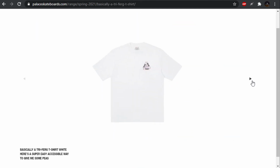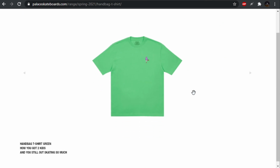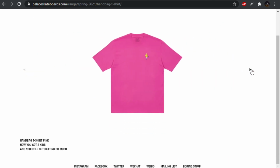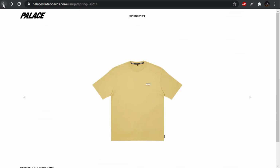The Basically a Triferg, shout out Max Merch for calling this one out like yesterday, which is basically a Triferg. The handbag t-shirt, got that lady who was on the jeans embroidered on the shirt. Not bad, small little pieces. Basically a t-shirt, not a whole lot to be said there.